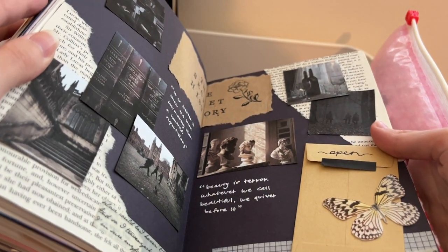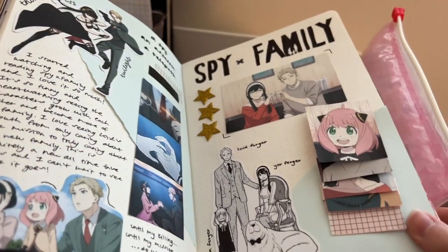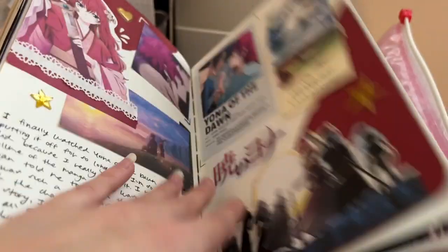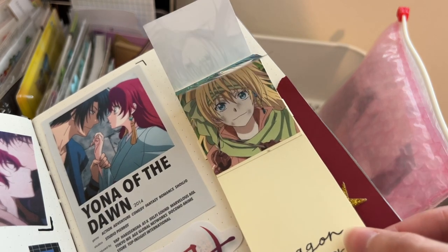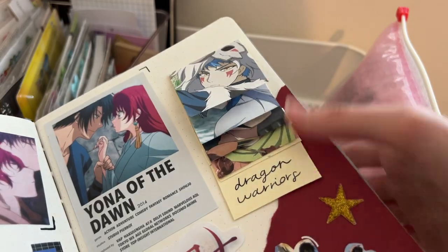Oh, this spread came out so good. The spread for The Secret History, this one for Spy Family I did recently, and I really love how it turned out. And then I have this one for Yona of the Dawn, which I also love how it turned out. And then I love making these waterfall cards. They are so fun. I will link the tutorial that I use for them down below.